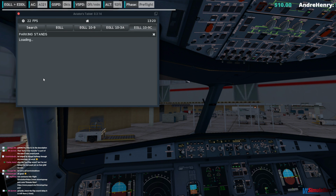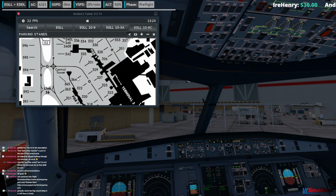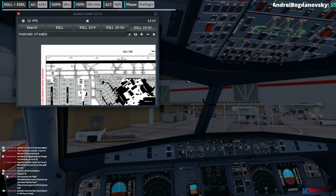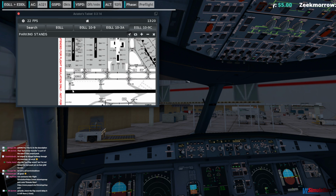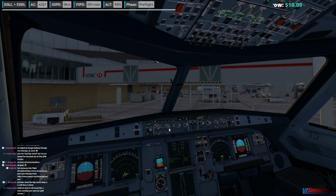Parking stands. Yeah, we're on 3. Oh, you know, I think we're actually on 330. So we can expect probably Hotel Bravo Golf Alpha to 9 right. That would be my assumption. Something like that to cross us over, unless they give us 9 left for departure, but we'll see. Top altitude to 6,000. That's set in the box.